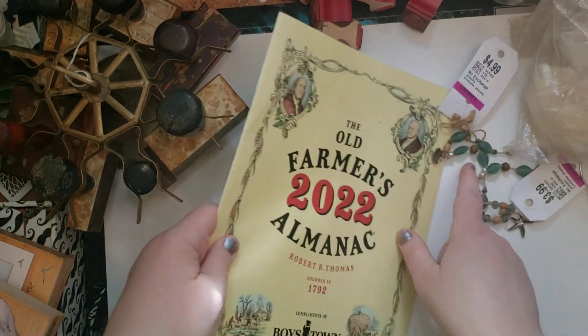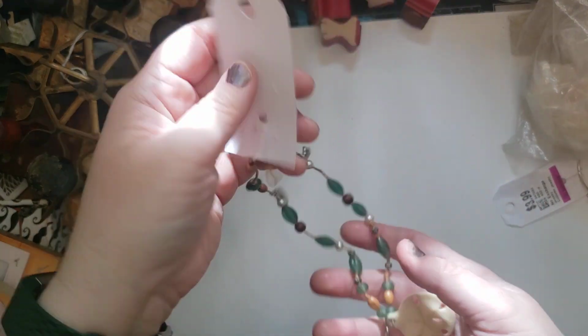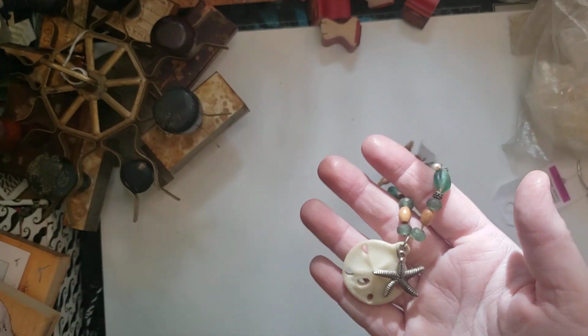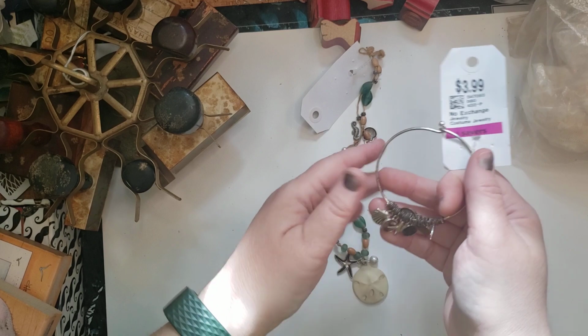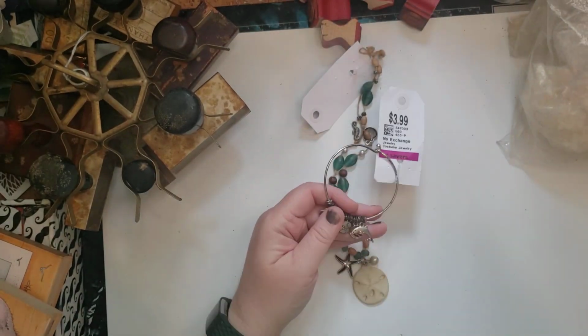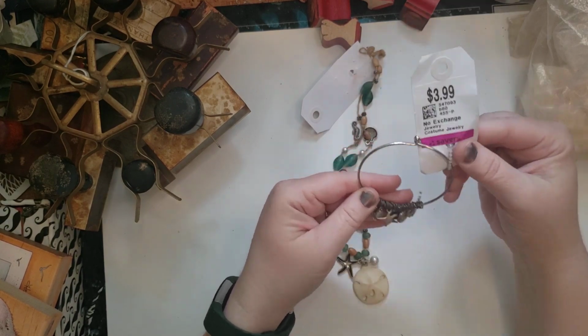This my aunt gave me. She was done with it, so she just gave it to me. This was from Savers up there. I know it costs a little bit more, but I did get 20% off. And I was explaining to my friend who was with me, hi, Heather, although she doesn't have the volume on when she watches. She was like, they're so expensive. And I was like, but look at this.